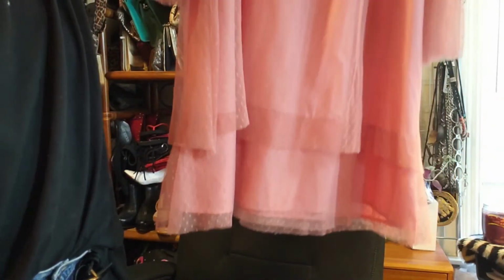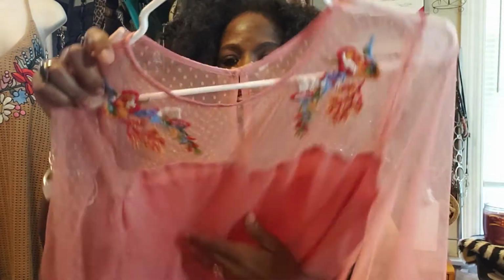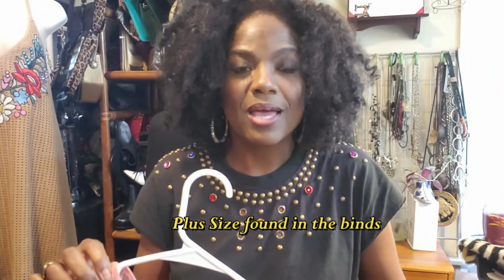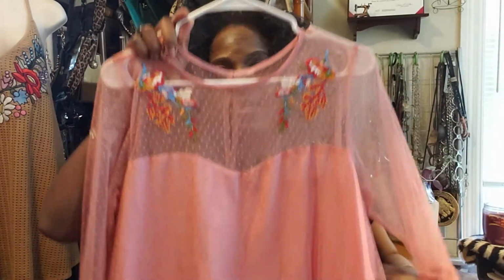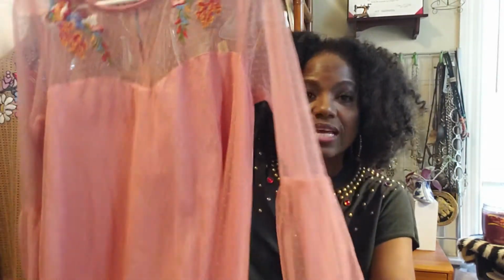Really, really cute. It goes above my knee. I thought this was really, really pretty. And the thing about this is it's from the plus size section. Say that three times. The plus size section. And I'm assuming it's a blouse for someone that's plus size. But I thought it was so pretty. I decided to get it anyway. And when I tried it on, it looks like a dress. It fits very well. It just looks like a dress.